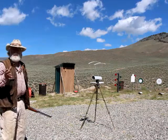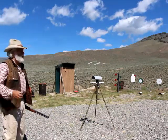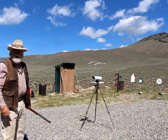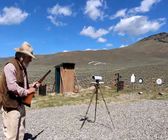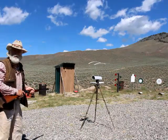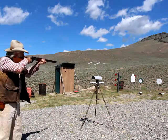So we've shot these Corbon hollow points. They're 300 grain hollow point bullets. We shot them before. We shot them into some gelatin material to see how they expanded. And I don't remember what we said the velocity was. So let's find out again. Okay, it's a Corbon 300 grain bullet. Let's see what kind of velocity we got.